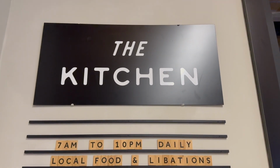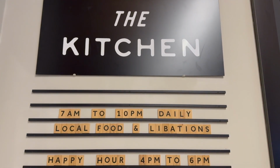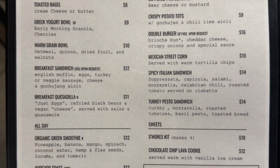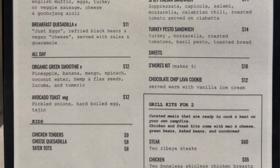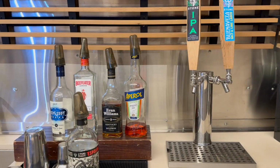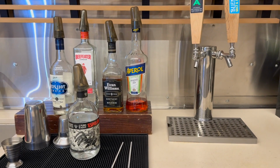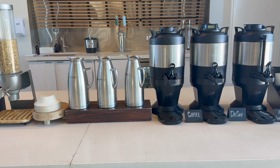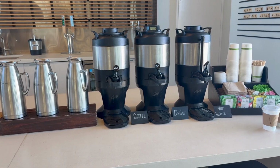The kitchen, located inside the clubhouse, is open daily from 7 a.m. to 10 p.m. Guests can purchase breakfast, lunch, and dinner items, as well as grab-and-go snacks, coffee, tea, beer, wine, and cocktails. Complimentary granola, coffee, and tea is served from 7 to 10 a.m.